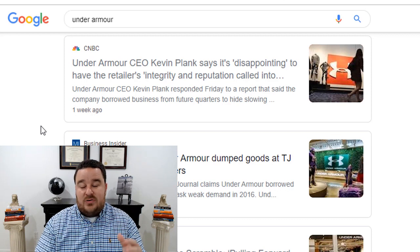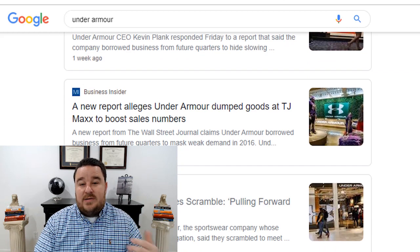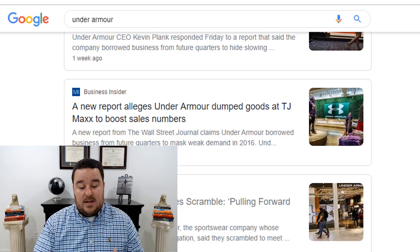So this could be a big issue that's going to be lingering for a while because, as you may know, the CEO, Kevin Plank, is going to be stepping down at the end of the year. So they're going to be moving on past him, bringing in a new CEO. But this accounting scandal that's coming up now could continue to stick around. And clearly, the investment community is a little worried about that.